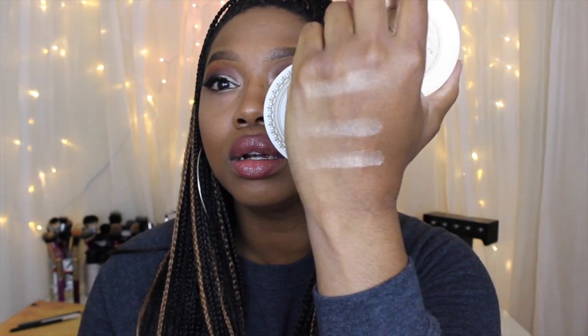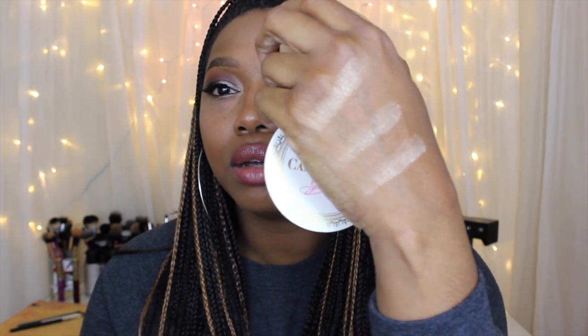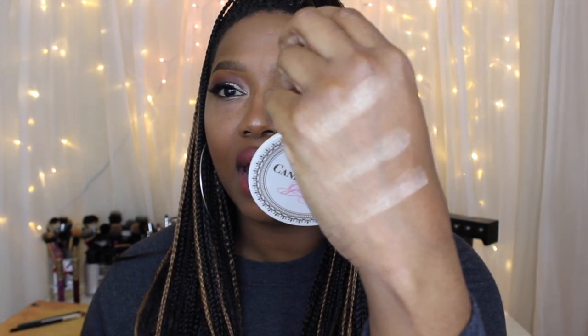I don't know, they all kind of look alike really if you ask me, but it's more of a yellowy type of gold. I have not used it yet, so I don't really have any opinion on it. But I do think it might make a really great highlight. Y'all know I love to glow, so I will definitely keep you guys posted with this.